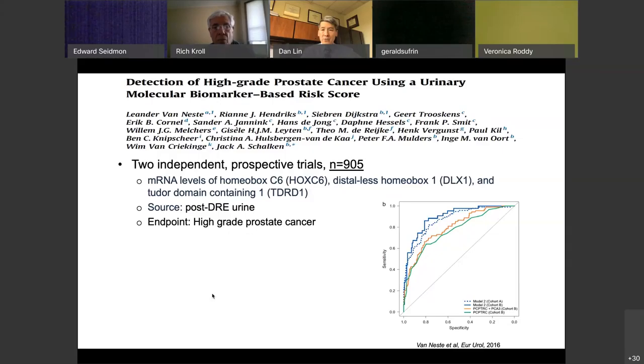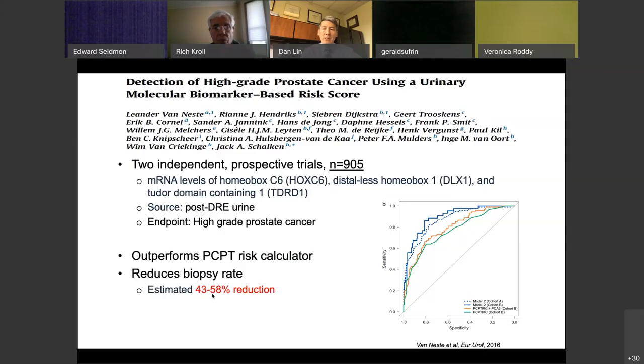And when they really looked at this, it outperformed the PCPT risk calculator, and you can see that in the AUC over there. And it could reduce biopsies by almost a half, again, if the goal was only to find high-grade cancer, not any cancer. And as I said on one of the previous slides, NPV is king. If you look at the NPV of this, it was over 90%, 94% for high-grade cancer. Basically saying, if the test was negative, you could tell your patient there's a 94% chance or 93% chance that they don't have high-grade prostate cancer. And again, this is what is really compelling about this particular one.